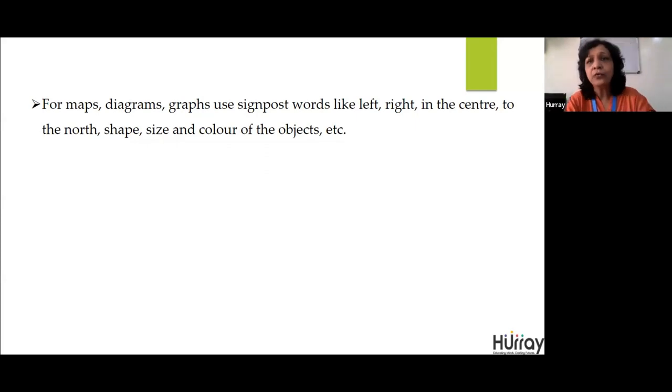You could also have an object, a description, color of a library, opposite the library. So opposite is a signpost word. Opposite the library, there's a park. So you see the park is already written on the map. Then they may say next to the park, there's a school. So next to is a signpost word. And then there you have to write some word which is missing.